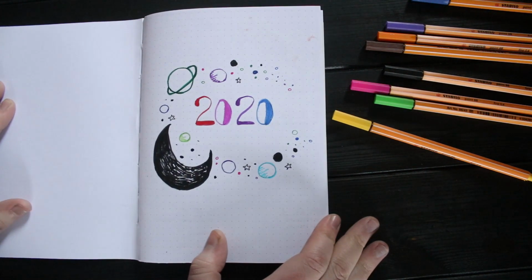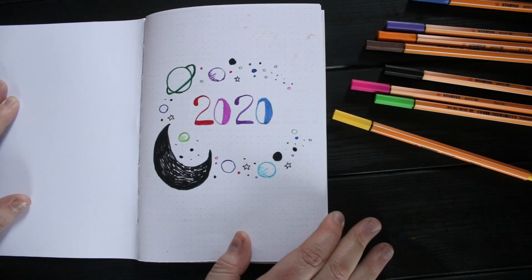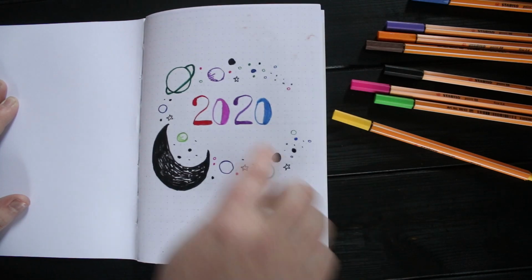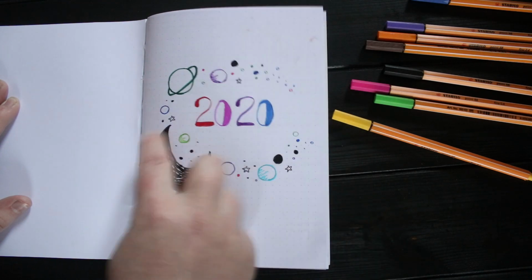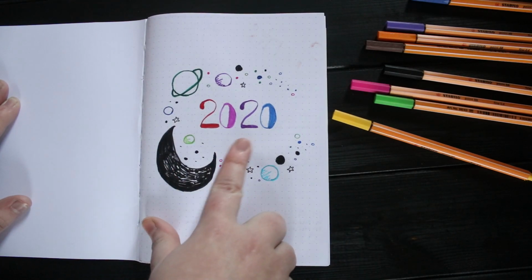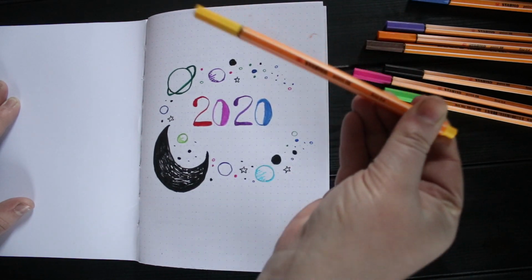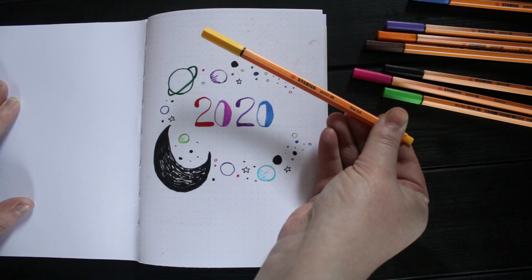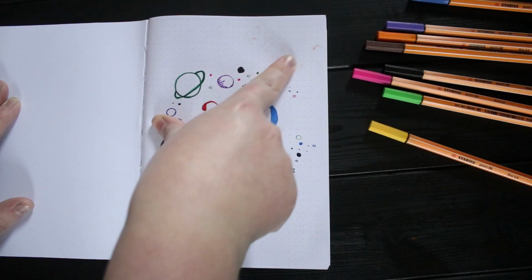So here's the very first page. It was saved on my secret Pinterest board of bullet journal ideas since forever, but I really like the space theme. And for this, I used a combination of watercolor brush pens and these Stabilo fine liner pens. As you can see, it does bleed through a little bit.